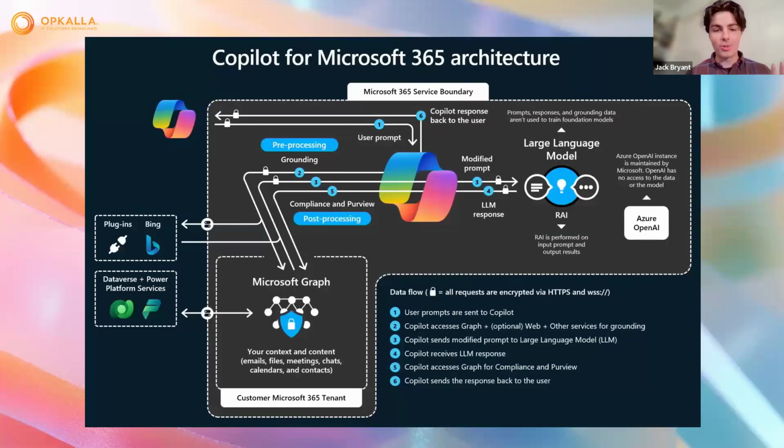And so now let's get into step by step what's going on. Step one, the user prompts are sent to Copilot. This could happen from a variety of different places. In other words, you can access Copilot from various different Microsoft applications. There's also a Microsoft 365 application you can get to by navigating to office.com, for example. And so you can access it from a lot of different places. But in any event, the user prompts are sent to Copilot. This is generally going to be a natural language prompt. So, hey, can you please give me a summary of this Teams meeting? So let's say I'm accessing it from within Teams. Please give me a summary of this Teams meeting.